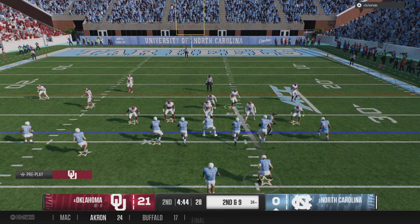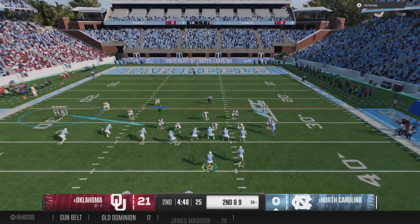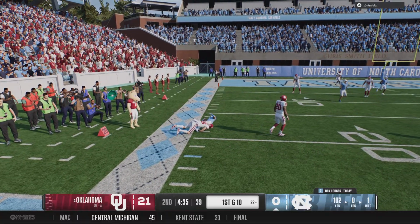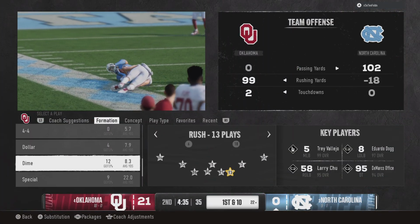Getting set. Here's second down. Quarterback drops back. He's going to test the secondary. Looks to his left and makes the completion. Heads out of bounds after a solid gain, more than enough to pick up a first down.